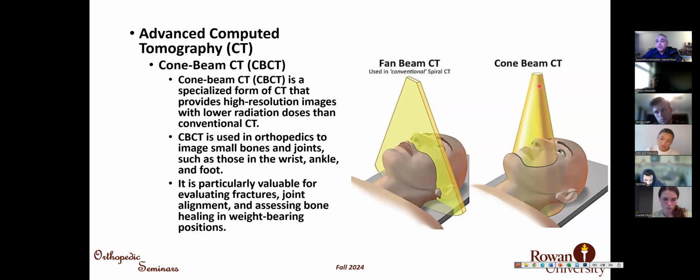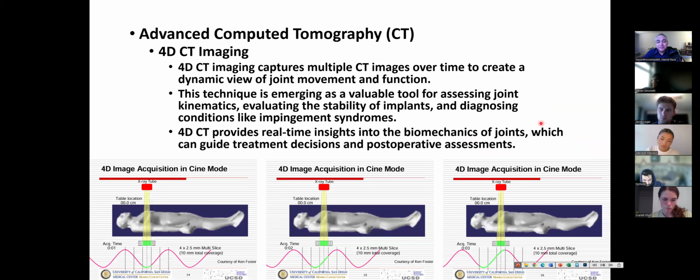So with this cone beam CT scan, which is not in current use, but I hope in the near future all the hospitals gain access to this, many limited studies will be possible without exposing the rest of the body.